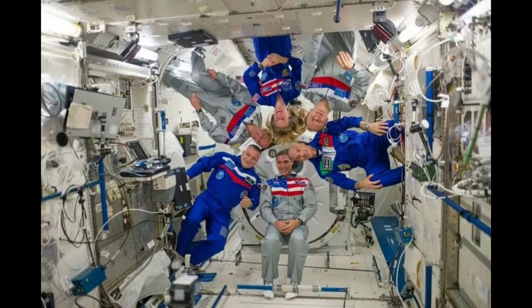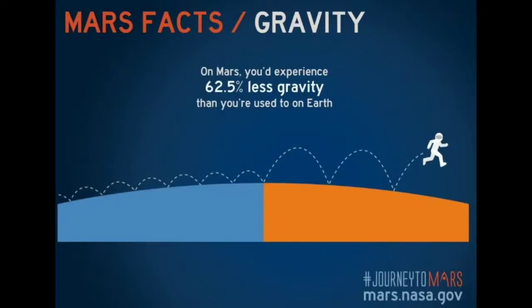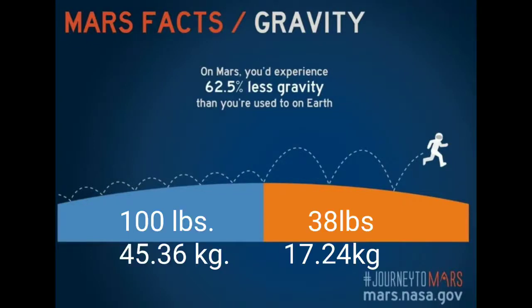So we're left with having to live weightless until we reach Mars, then once we land, having to get used to Mars gravity all over again. And Mars gravity is only 38% that of Earth. So in comparison, if something weighs 100 pounds on Earth, it only weighs 38 pounds on Mars.